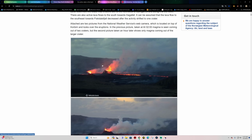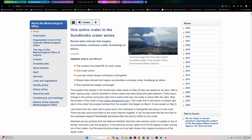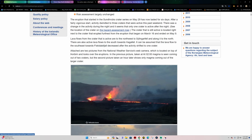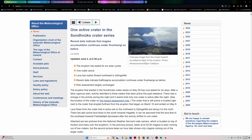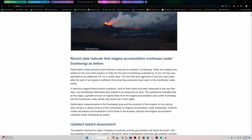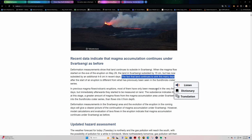Now, isn't that the opposite of what they're saying? Isn't that against what they're saying up here, right? They're saying that the magma accumulation continues underneath the Svartsengi area. So if that was the case, we'd be looking at inflation, right? Here they're stating that it's not, that the land is continuing to sink, or deflate.